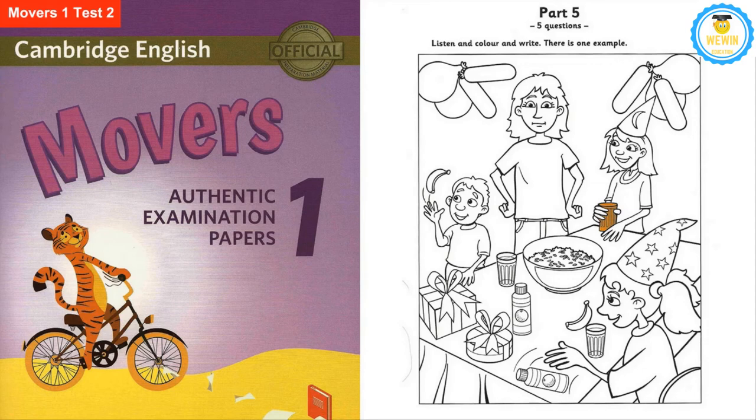2. Do you want to colour a banana now? Yes. Which one shall I colour? The one that the boy is throwing. Colour it green. Right. I'm colouring that banana now.